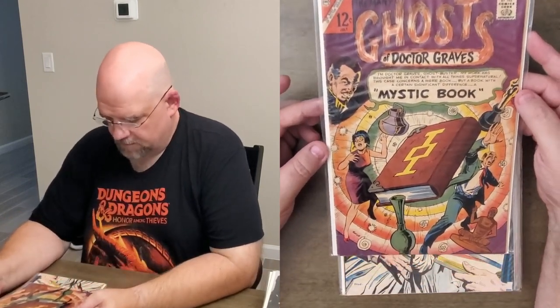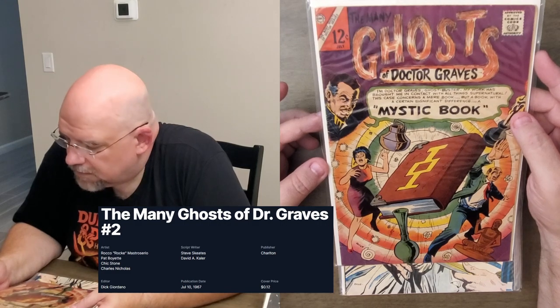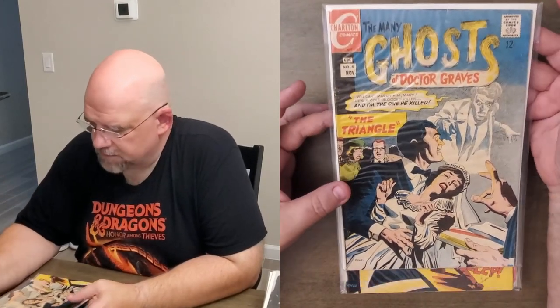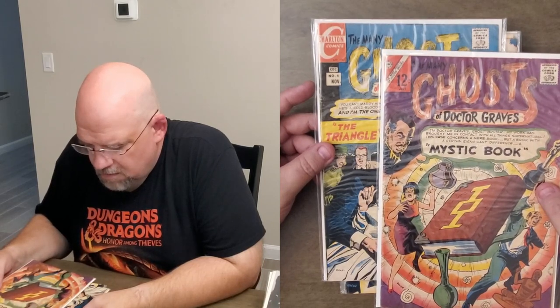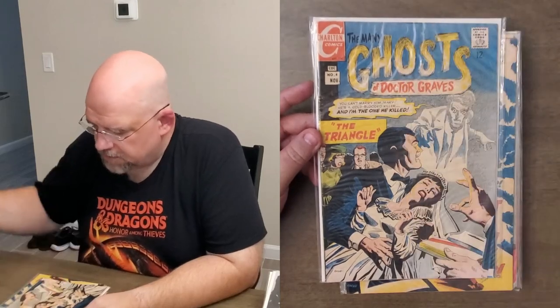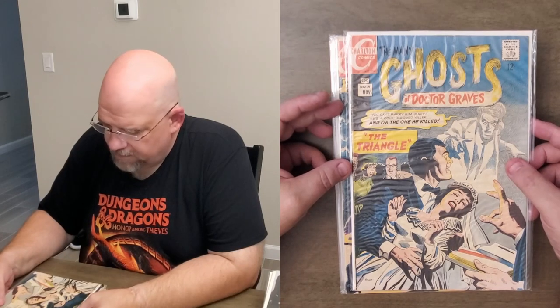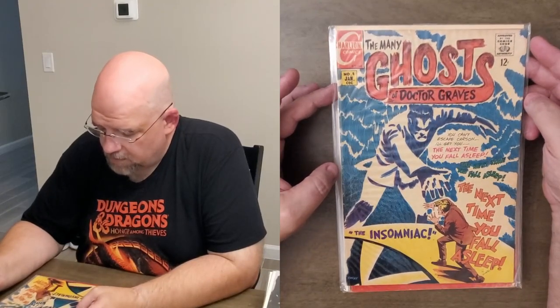Ghosts of Dr. Graves. CDC. Not sure who CDC is. Oh, Charlton Comics, okay. I don't know where the D comes in, but this is number 4. Does this one have a number? That might be number 1, but there's no date on it at all, so I'm not sure. But both 12 cents, and that one's in July, and this one's in November. It's number 4, so it might be a bi-monthly. Yeah, January number 5, so it's a bi-monthly. So that was number 1.